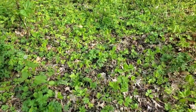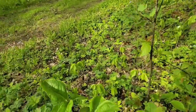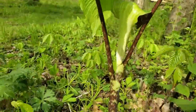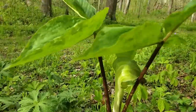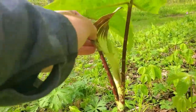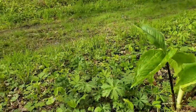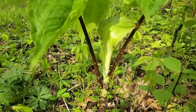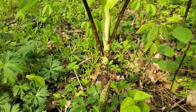Yikes. I feel like we've covered Jack in the Pulpits, but some of them are just so cool I can't help myself. So this one has a much darker color on the stems, but a fairly light color underneath compared to the last one. But very big, kind of stands out here in the landscape, but very pretty stem on this one.